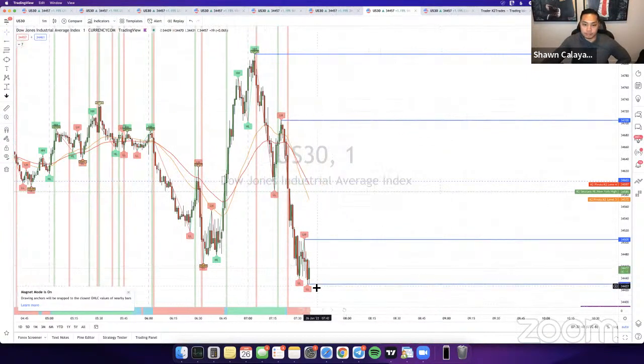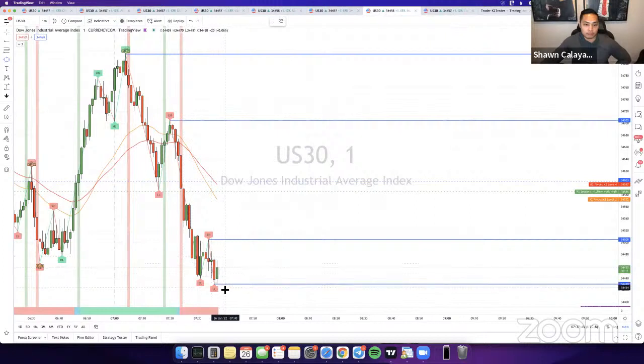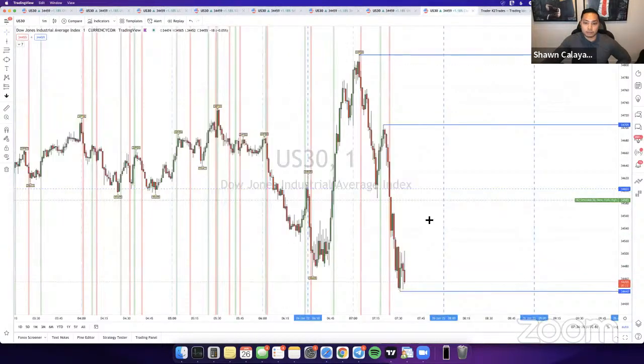So no V1 there because this wick over here didn't reject off the same low. The following candle is slightly above it. It's close to it, but not exactly a double wick rejection off that low right there. So no V1 off that. But yeah, very close. It's not close enough. Let's see what we got over here.